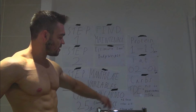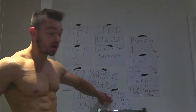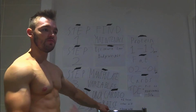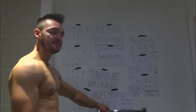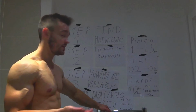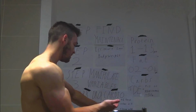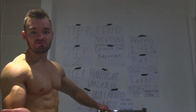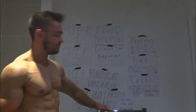So yeah, adding in sessions or adding in time. Let's say you've built up, and now you're on 3 steady state cardio sessions, and they're half an hour each, burning 300 calories. You can add in some time, so add 5 minutes to each session. Now they're burning roughly 350.